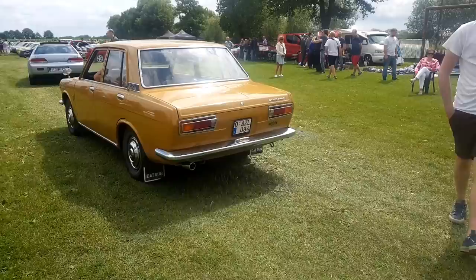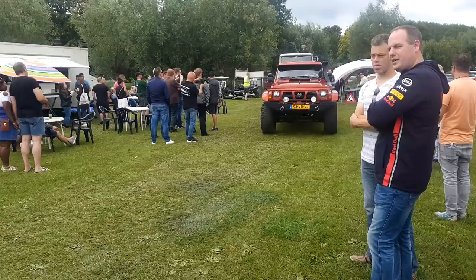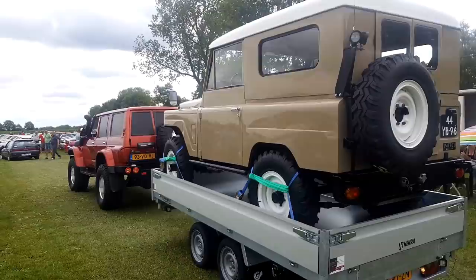But the quality keeps coming, and the variety keeps coming. Sorry, I'm microphone free at the moment, but you probably want to see this. That is the earliest Nissan Patrol I've ever seen, being fittingly towed by a Nissan Patrol. Wow.